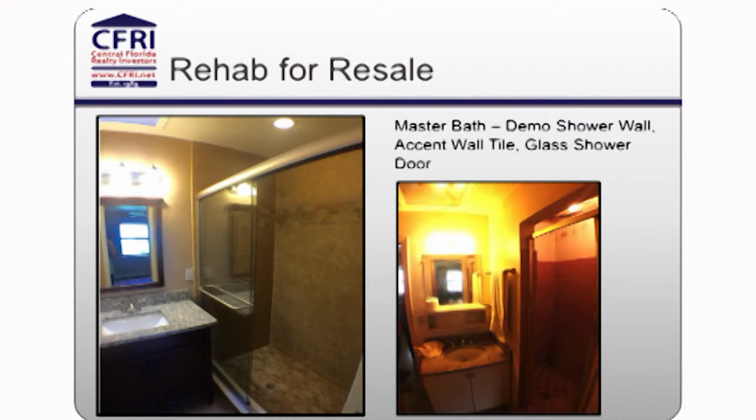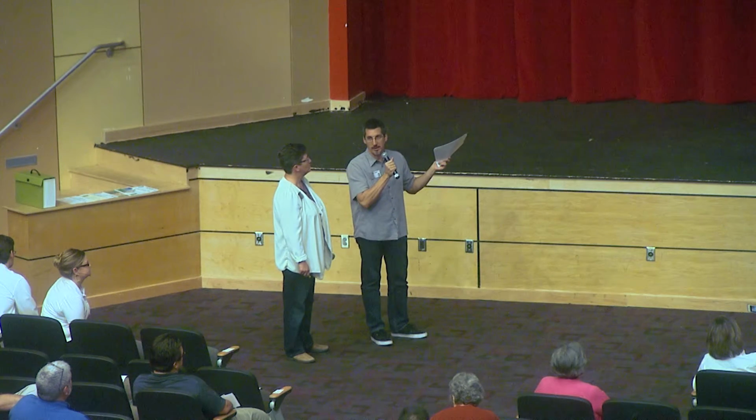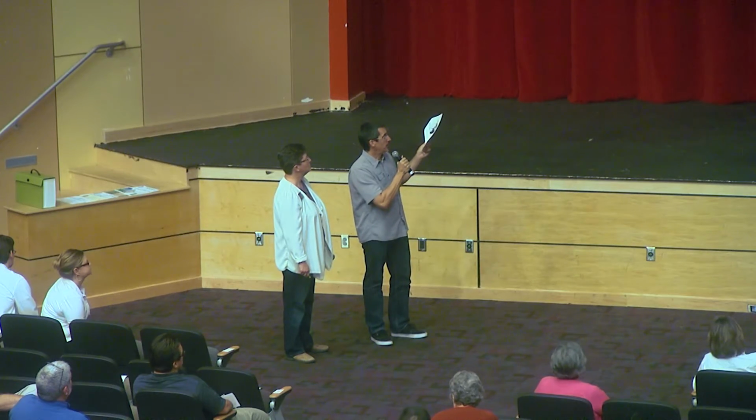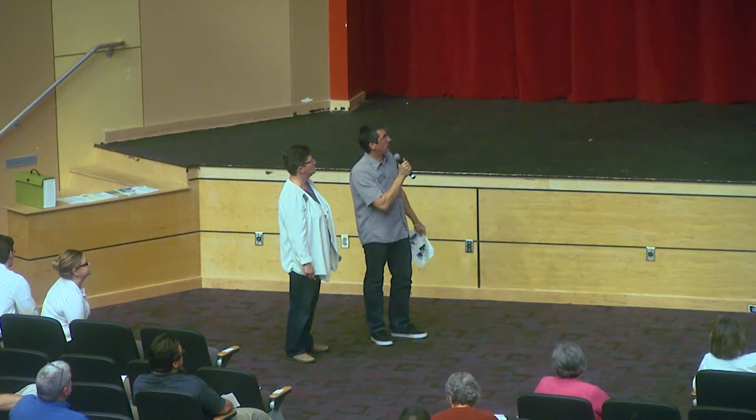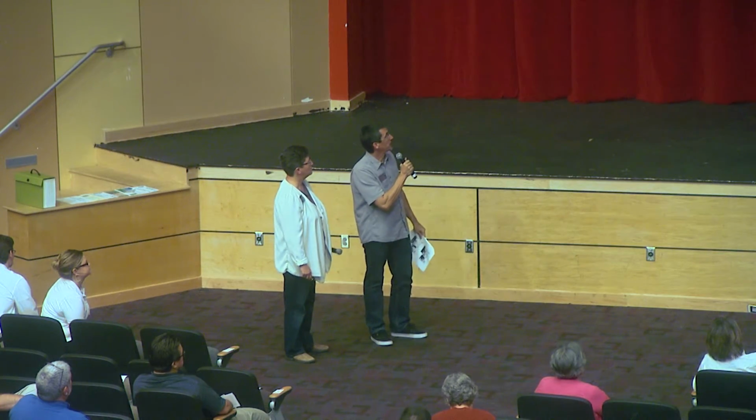We tore out the whole wall and all the tile and everything, and opened up the shower, did floor-to-ceiling tile, new glass enclosure, and so that turned out really nice. There was also an existing skylight in the bathroom that was pretty dirty and didn't let much light in, so we cleaned that up, and it's quite a nice little bathroom now.